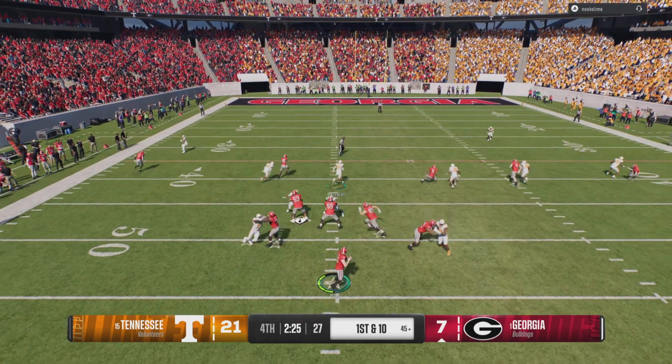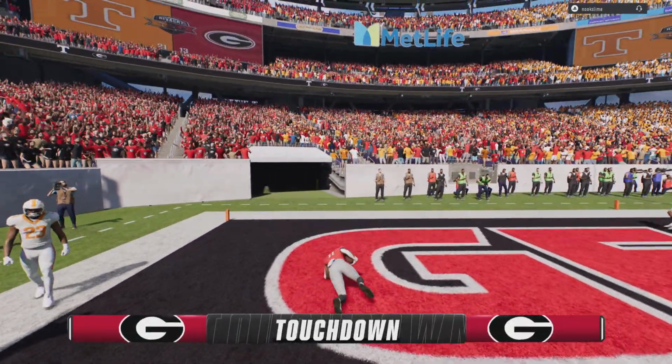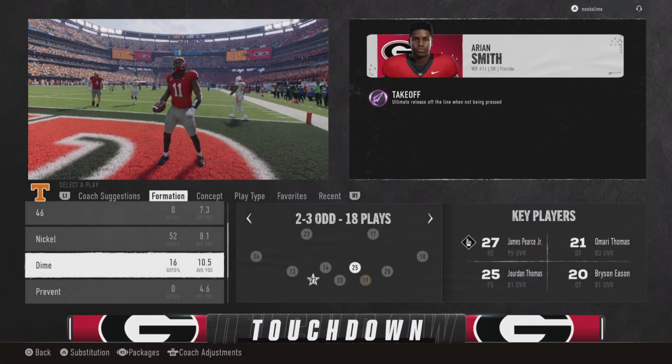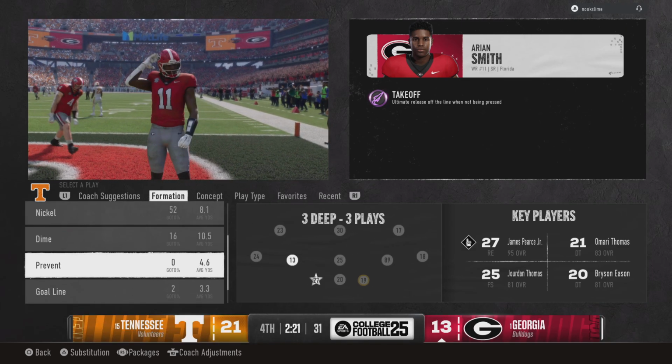To the air. It's back. Throws toward the end zone. Touchdown, Georgia! You thought they were done. They're not. They're back, baby! They got the score they needed, but this isn't over. No, don't call it a comeback yet.